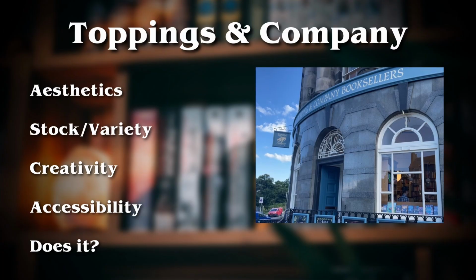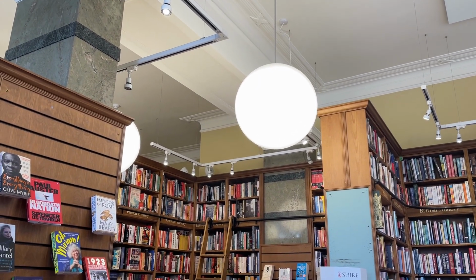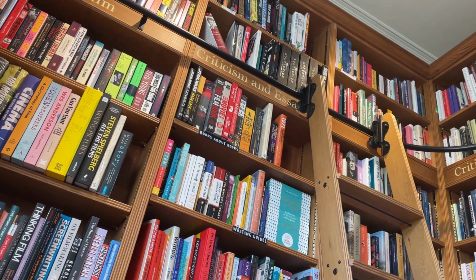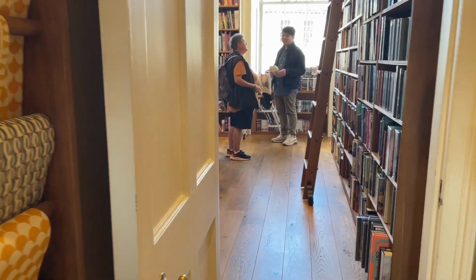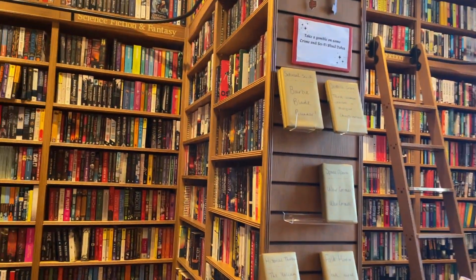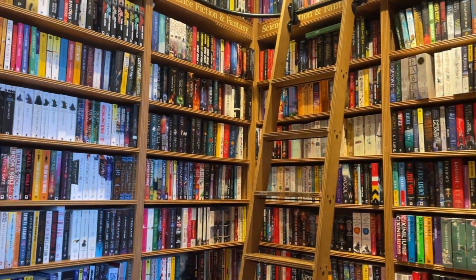Aesthetics get a solid 8. Between the globes of pure light, the ceiling to floor shelving, the variation in layout, and maze-like upstairs, this is one of the better looking bookshops in Edinburgh. And not only that, but it has ladders. You can stand and climb on the ladders to go to the higher shelves.